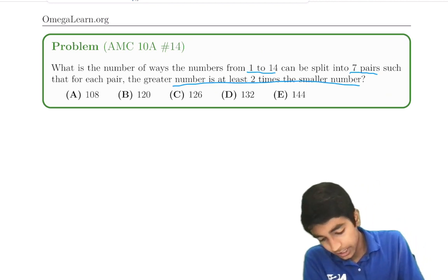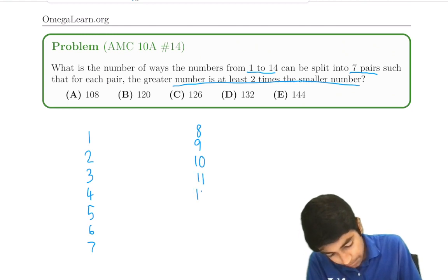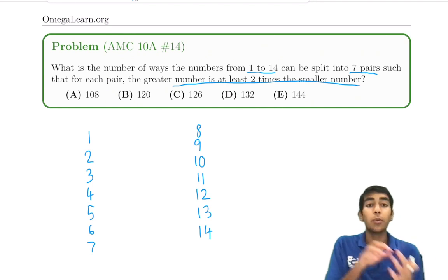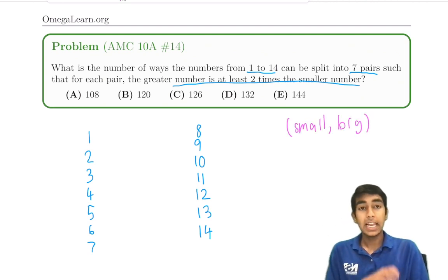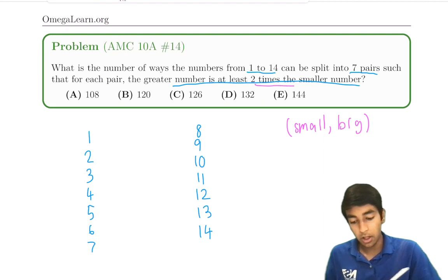Okay, let's just write all our numbers out to see what we're dealing with. We have 1 through 7, 8 through 14, and we're trying to pair them up. One bigger number, one smaller number. So first of all, what type of number can even be one of the greater numbers? In each pair, there's a small number and a big number. What type of numbers can even be part of those big numbers? Oh, well, the big number must be at least 2 times the smaller number.